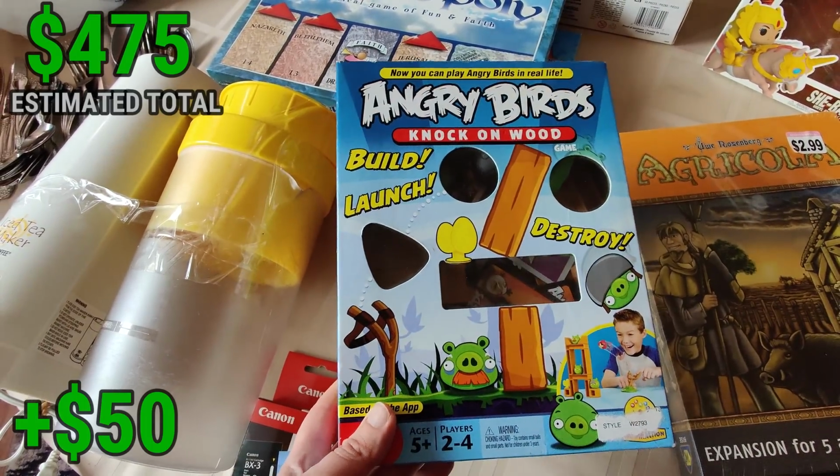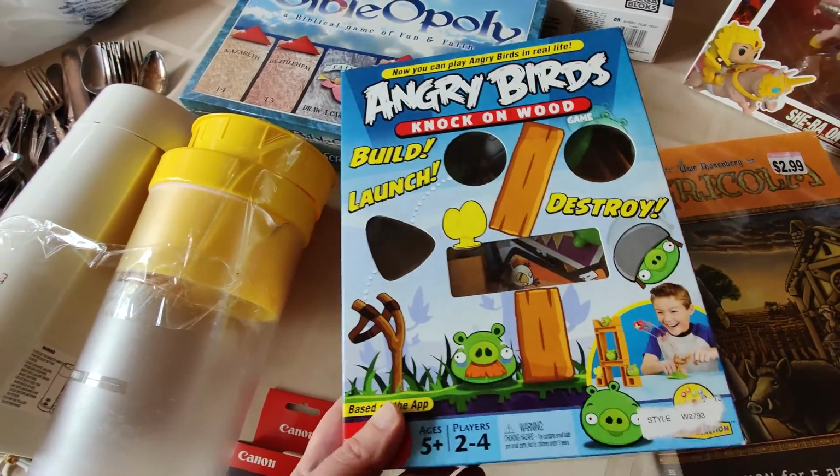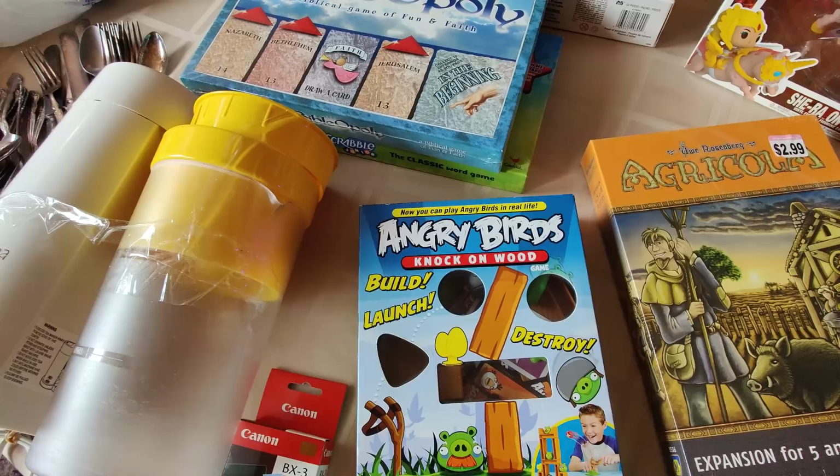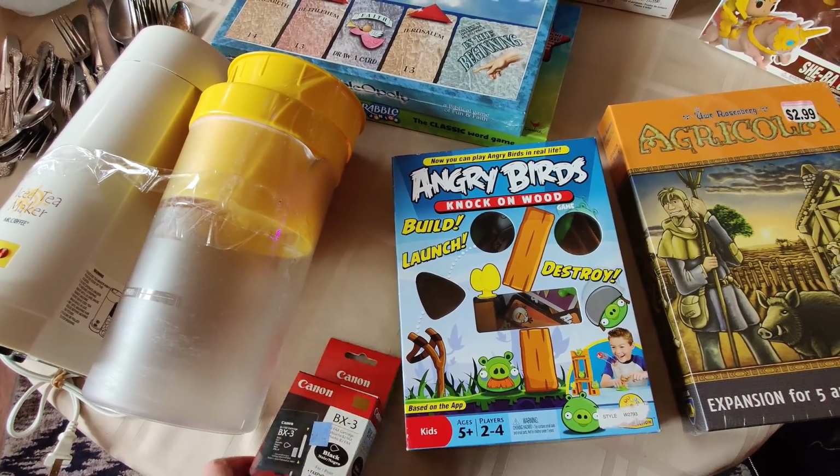because I've sold them in the past. I have one upstairs that's missing one piece. So if this one's missing pieces, I should be able to at least get a complete set from that one, unless it just happens to be that one piece that's missing. But for 50 cents, it's such a good pickup.